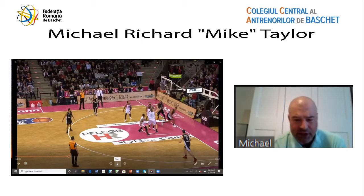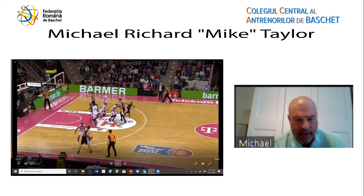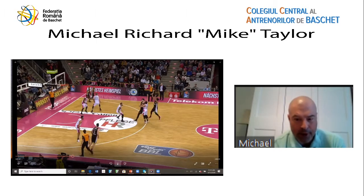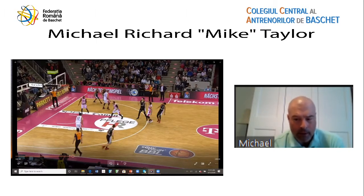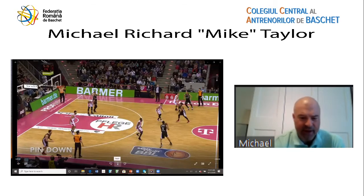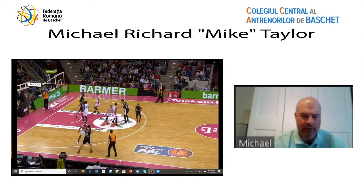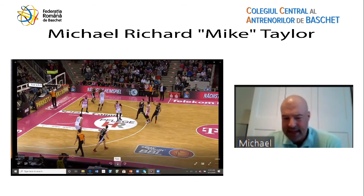Pin down situation. Again, you see, same thing. Jorge, very smart player, reads the game well, bumps the cut. So here he goes. He reads it. Defense is caught in. Yannick Freeze adjusts his screen. Open shot. It takes that much.